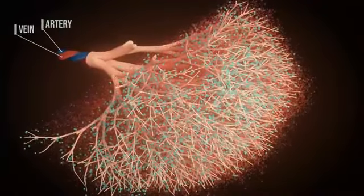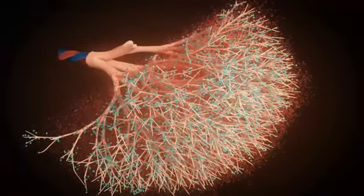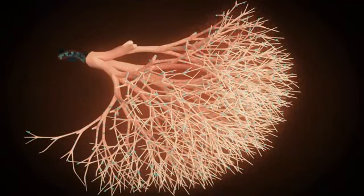The chorionic villi extract oxygen and necessary nutrients from the mother's blood. Nutrients include carbohydrates, amino acids, fats, vitamins, and iron. Oxygen and nutrients are then transported to the fetus via the veins with the help of the umbilical cord.